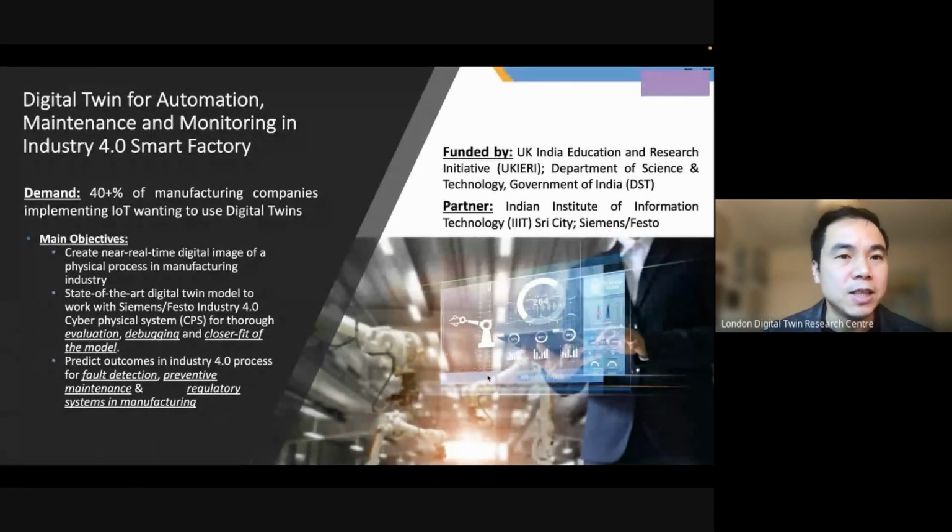The project is about automation, maintenance, and monitoring for the Industry 4.0 smart factory. We try to create a near real-time digital twin of a physical process in the manufacturing industry, where we take as a case study the state-of-the-art Siemens Festo Industry 4.0 CPS smart factory available at our Middlesex University. When we create a digital twin model of that, we do all the things we normally do with evaluation and debugging, and then see how close the digital model is to the actual one.